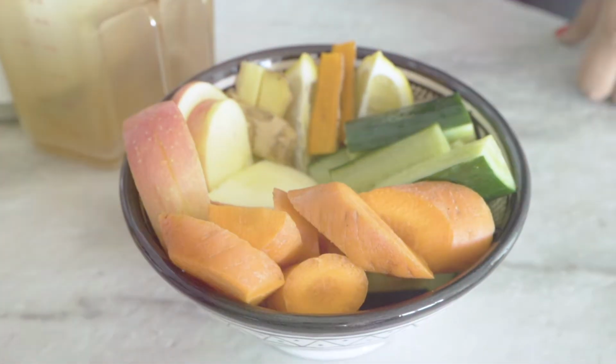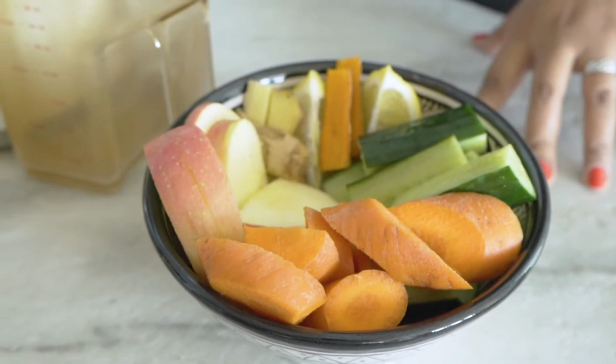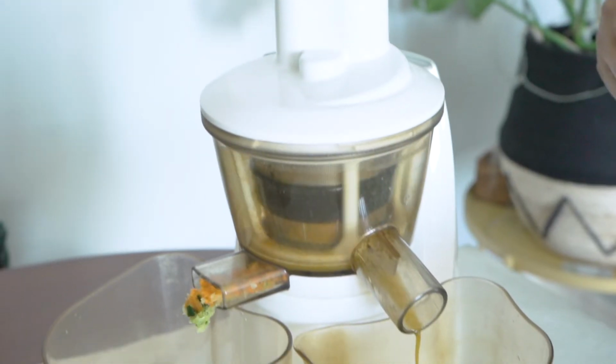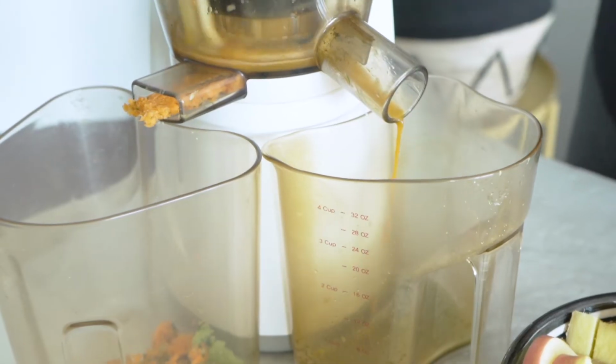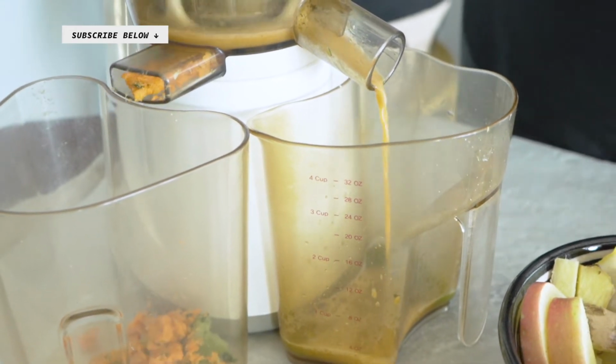This juice uses just a handful of ingredients: cucumber, carrot, apple, and lemon. And there are two somewhat exotic ingredients, which are turmeric root and ginger root. But if you didn't have access to either of those, this would still be a very delicious juice. You could simply add more of something else.